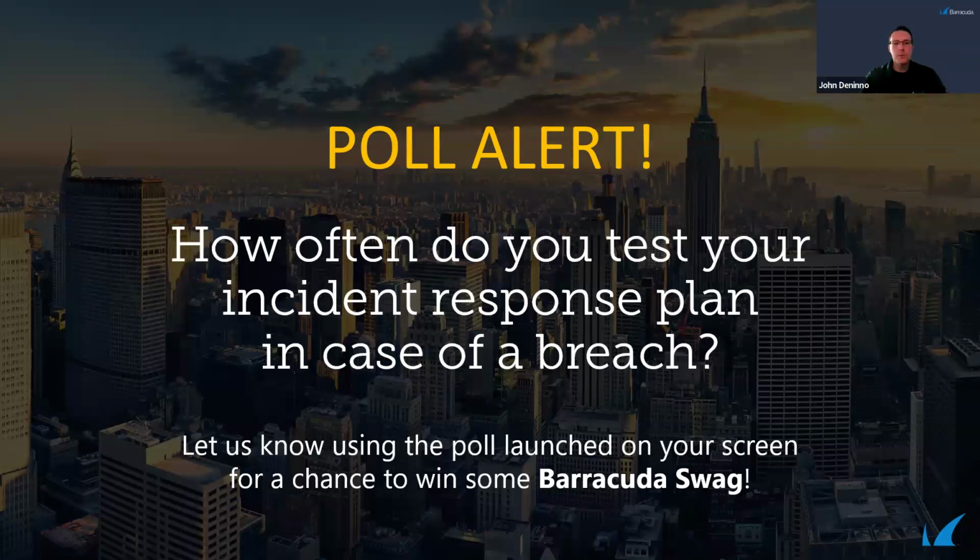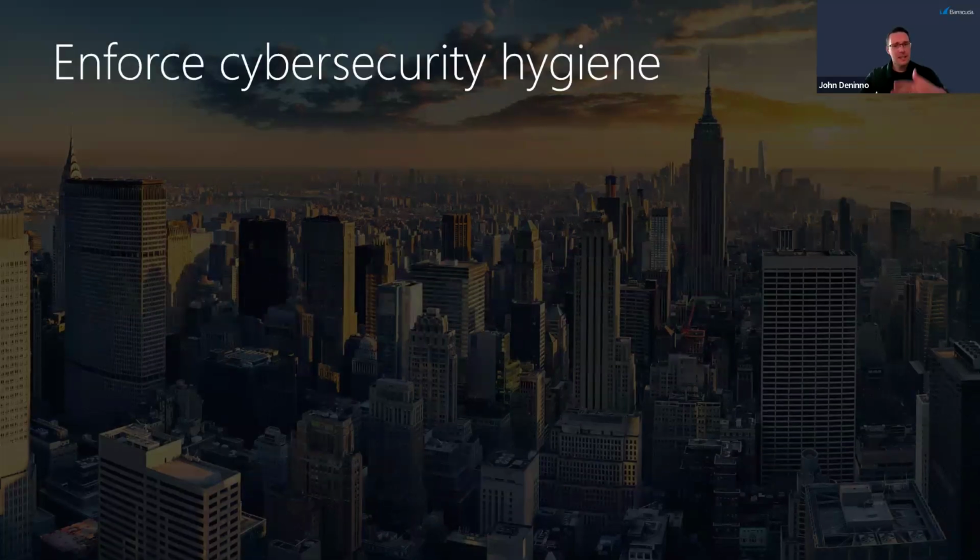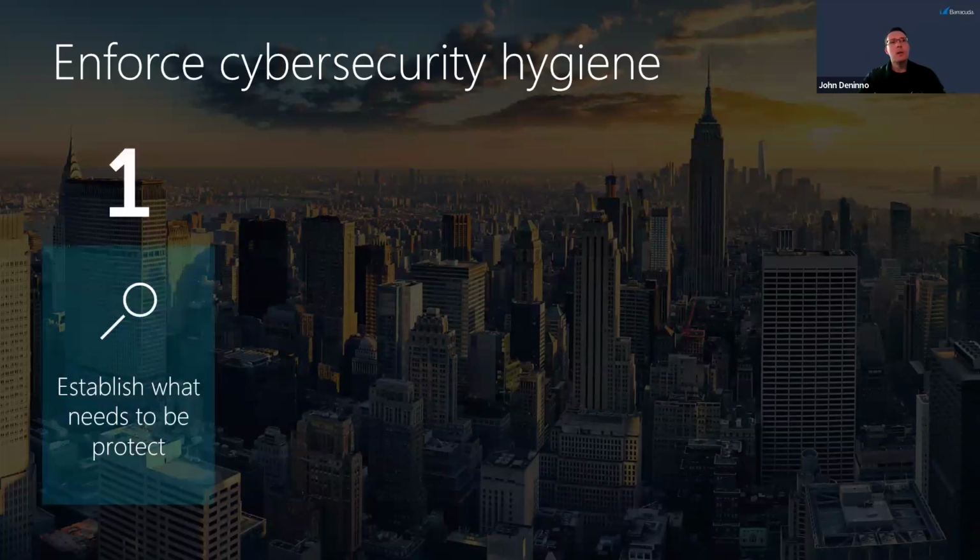Awesome. We're going to round out things here. I just want to cover the benefits of a holistic cybersecurity-as-a-service solution. So we've been leading up to this. So now let's actually put it in front of everyone. Number one, establishing what needs to be protected. It's imperative to identify and prioritize assets that are critical to your organization's operations. This includes understanding what data you have, where it resides, and what its value is to your organization.